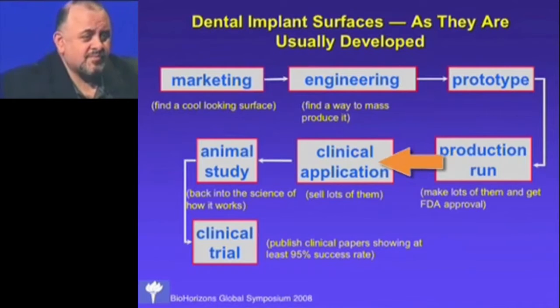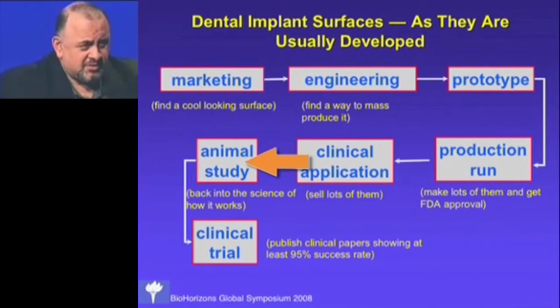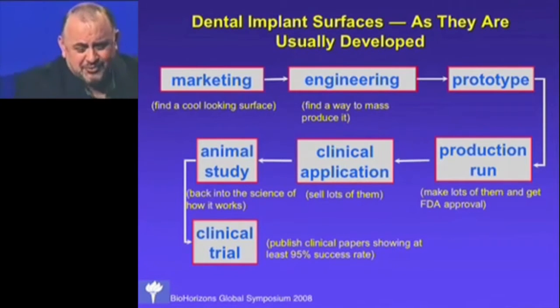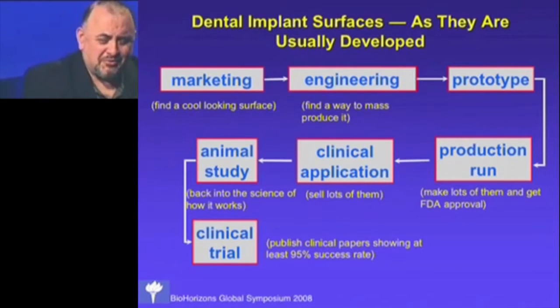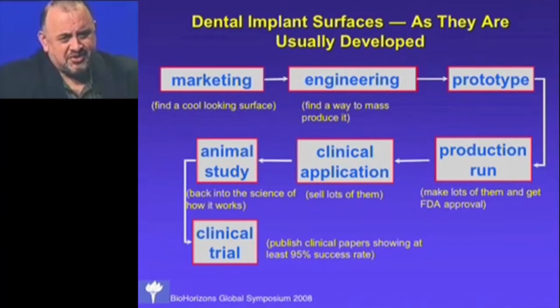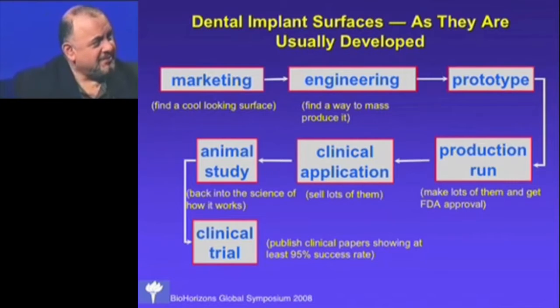You sell a lot of them, and then eventually you do some animal studies so you can back into some science to support your marketing, and you end with a clinical trial that shows at least a 95% success rate. And this is a rule that is present pretty much in dentistry as well as orthopedics. I spent 16 years in the orthopedics field, and there are some rules that cross the lines between both fields. And one of them is that, in general, you don't publish too many clinical trials that show less than a 95% success rate. You occasionally see a 93 or something like that. But unfortunately, that's the way things have worked in this field, which is really not very science-driven.